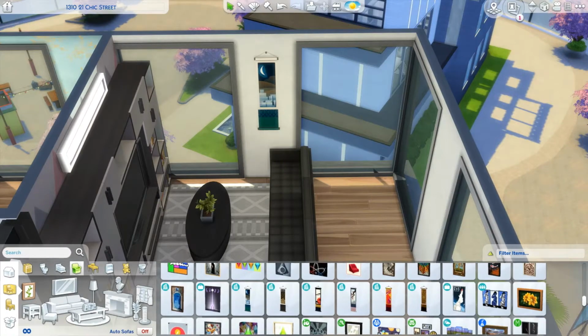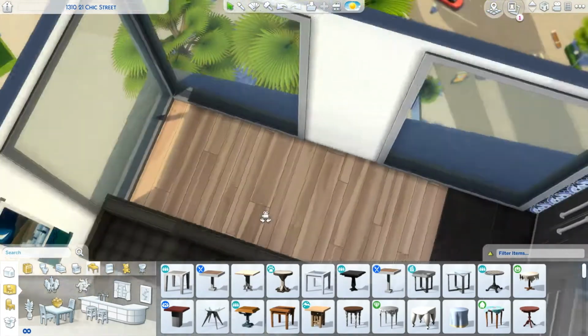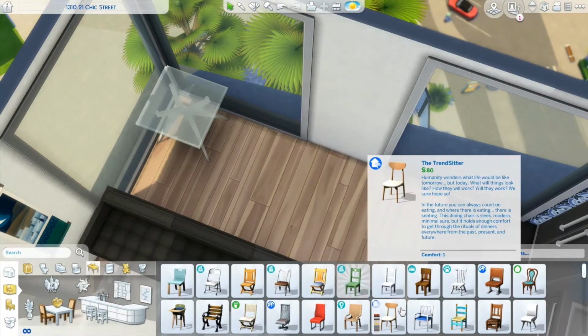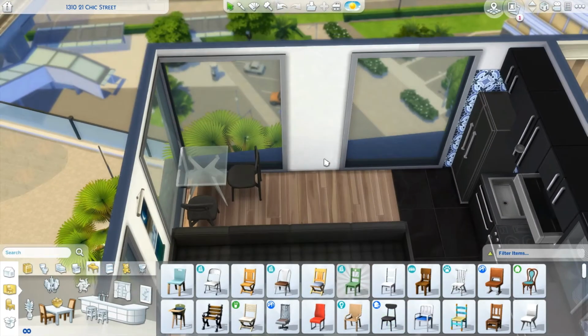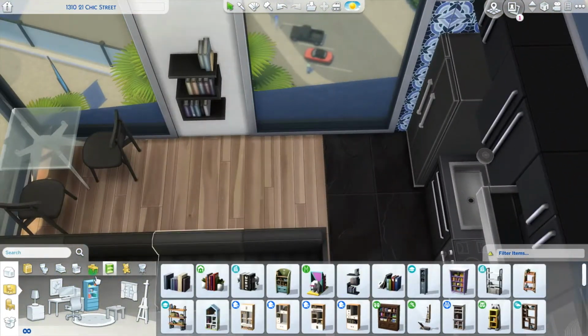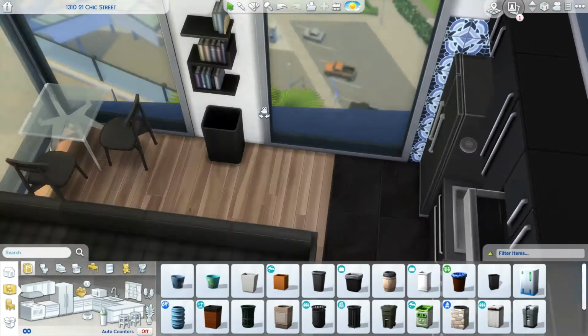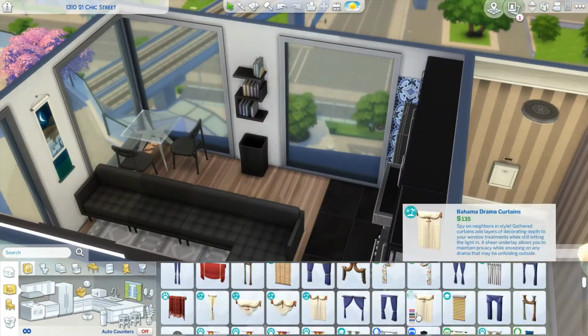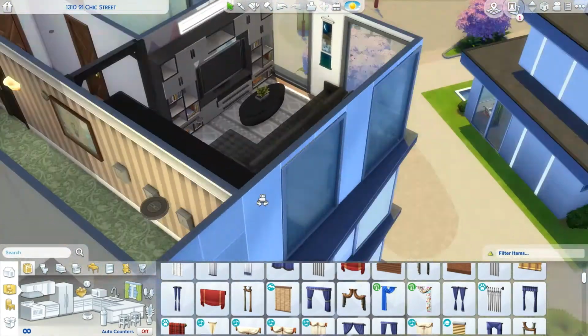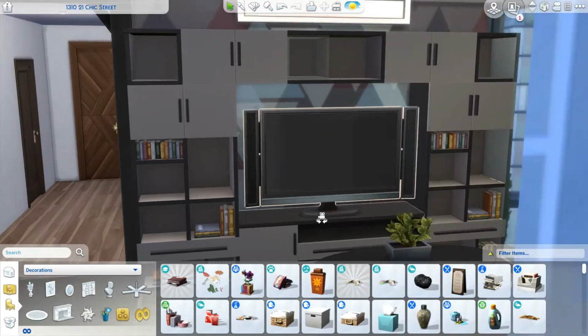So after the kitchen, I stuck with this kind of darker theme in here, even with the lighter walls and flooring. So I put in that darker sectional, and I'm going to have darker chairs at the glass table. I really wanted to put the table there just to get a really good view of outside. I think it would be really cute. Obviously, this apartment isn't meant to house a whole bunch of Sims, so having that one table in the corner should be just fine.